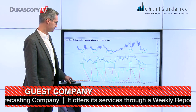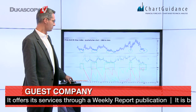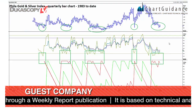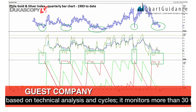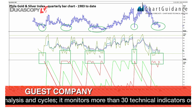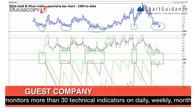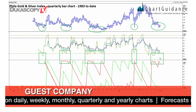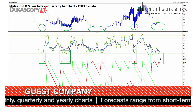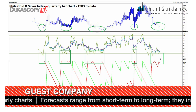On the next picture, which is also a quarterly chart, we have the RSI and the RON oscillator. We can see that the major bottoms have been nailed each time, and there is one that is taking place right now. There is no urge to jump in, but it's taking place.